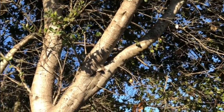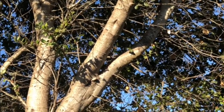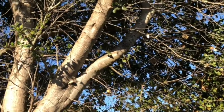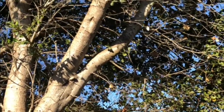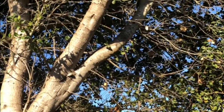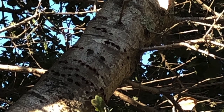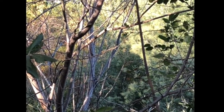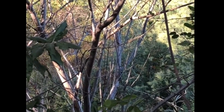Sometimes as I walk, I stop looking for birds and start looking for evidence that birds have been nearby. I noticed on this tree there were rings of little holes. I'll get closer. And just as I suspected, I found the bird that I thought made the holes.